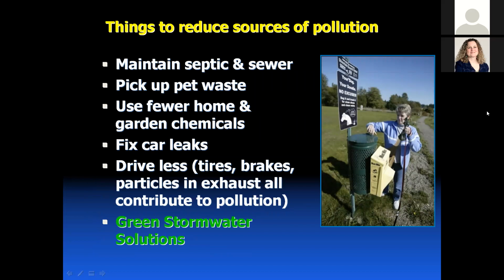Before we open it up to questions, quickly I want to say that if a rain garden is not an option for your particular site, or even if it is, there are many other easy ways we can protect our precious water resources, water quality and quantity both. And these are just some of the ideas. There's also all the other green stormwater techniques like planting trees and using rain barrels or cisterns.